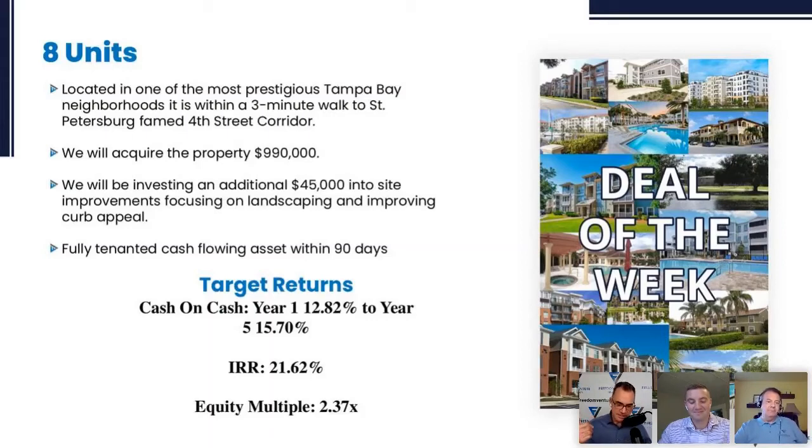I was looking at the one that we underwrote last week, 90 units coming in. And then the following week, we're here with a little 8 unit, which is just as exciting as some of those 90s or 45s that we've underwritten. So great job, Walter.